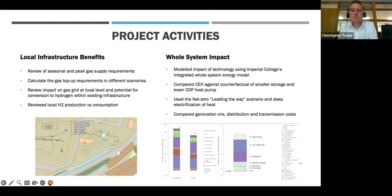And also Imperial College reviewed the whole system impact of what we were looking at using their integrated whole system model. We compared energy hubs against a counterfactual of smaller heat pump, smaller storage and a lower COP heat pump. So that's effectively replicating the domestic scenario, a single domestic user, that used the Leading the Way scenario in deep electrification of heat, and compared the generation mixes. And that showed a significant benefit from the increases in the COP and the ability to have additional storage. And that showed up to 18.4 billion pounds of benefit against the counterfactual of just individual domestic heat pumps. Next slide, please.